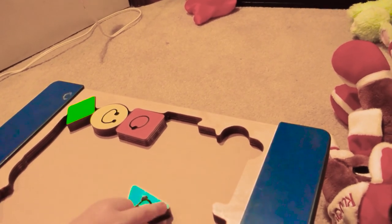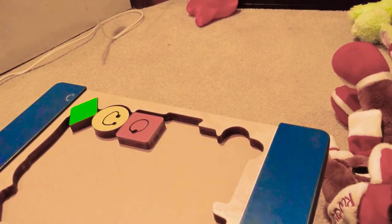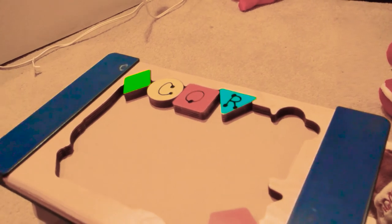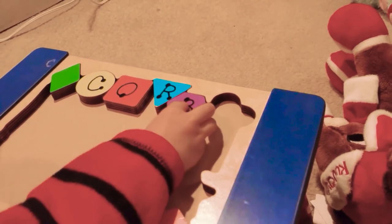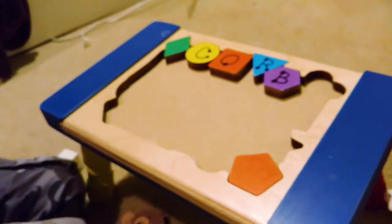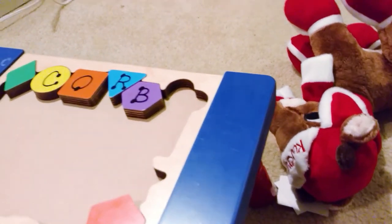What about this? What about that one? You want to see? Does that fit in there? I don't know. Try again. It does fit in there. Corby. B's next. Yeah? What's right there? That's right. And what's after B? Oh, did we lose the letter? I think we may have lost the Y. I don't think we have the Y. We'll have to go and look for it. But the Y should be right here. The Y is the heart shape, isn't it?